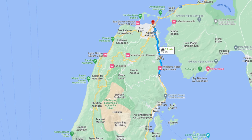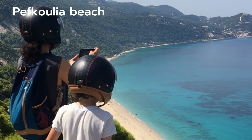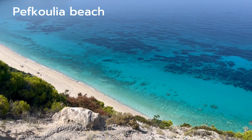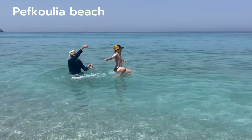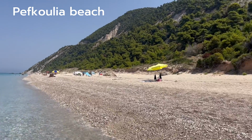On day 14, we drove back to Lefkada Town, and after leaving our bags behind, we went to our final beach just 15 minutes away called Pefkoulia Beach. And even after seeing so many beautiful beaches every day of our holiday, the colors of this beach still amazed us. This beach was a wonderful last beach of our holiday. If you decide to go to this beach as well, try to walk to the east side as much as possible where it gets less crowded.